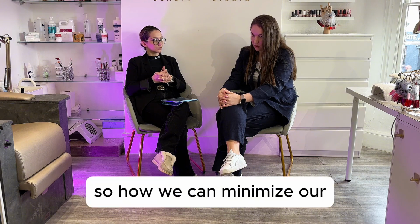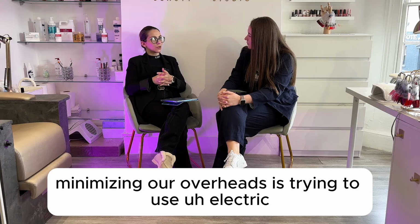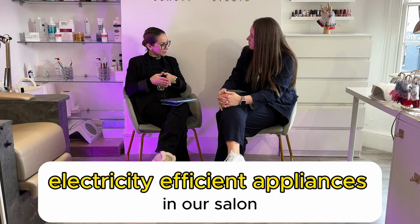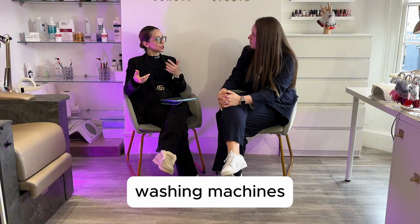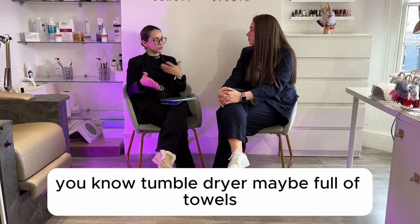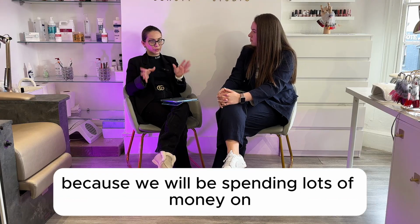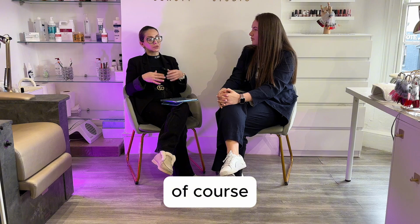Okay, so how can we minimize our overheads? Minimizing our overheads is trying to use electricity-efficient appliances in our salon, in our studio, such as lamps, bulbs, washing machines, depending on the studio and what they're using, a tumble dryer maybe for the towels. Those things are quite important, because we will be spending lots of money on electricity, not as much as at home, of course, but still.